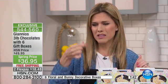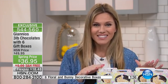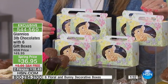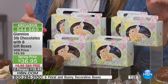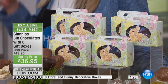If you take this to the office, same note. I can't stand when you go to an office party and there's an open box of chocolates and you're like, how many times does somebody pick that up, look at it, and put it back? Individually wrapped. Plus, you're getting 6 Easter Bunny boxes. You can fill these boxes with your Giannios chocolates, but remember, you're getting 3 pounds. So you fill this with a few pieces of chocolate, that's 6 gifts, easy check, done. And then you have chocolate left over for yourself.